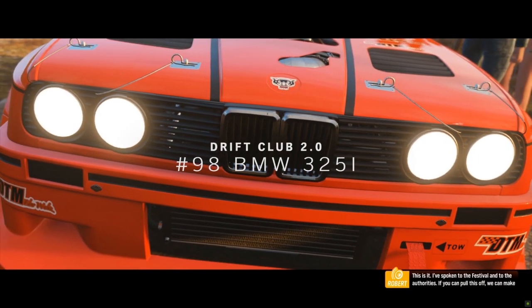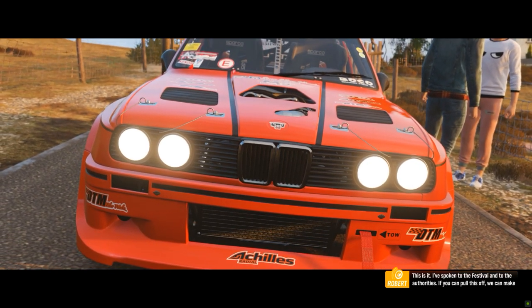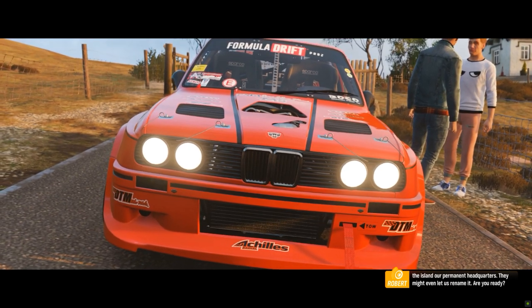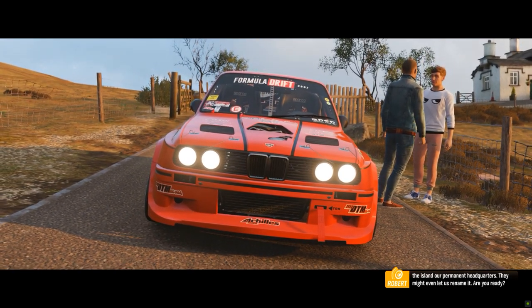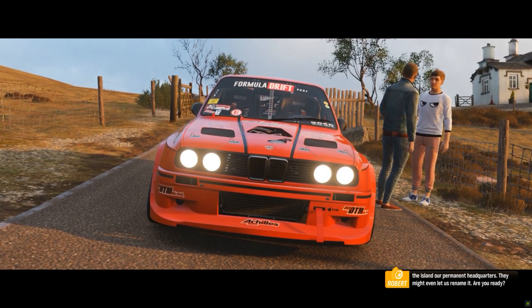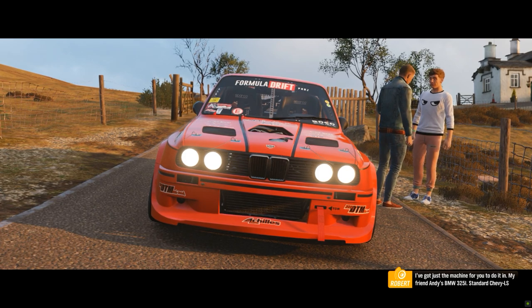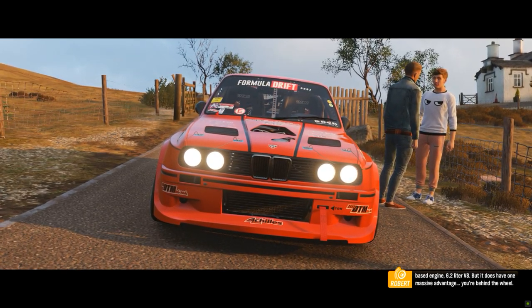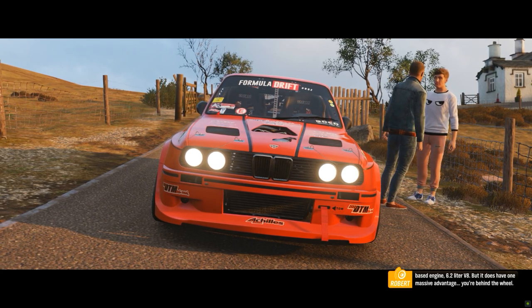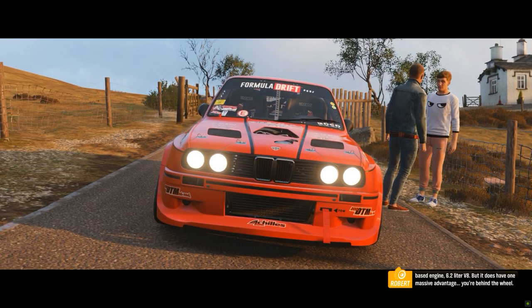This is it! I've spoken to the festival and to the authorities. If you can pull this off, we can make the island our permanent headquarters. They might even let us rename it. Are you ready? I've got just the machine for you to do it in. My friend Andy's BMW 325i. Standard Chevy LS-based engine, 6.2-litre V8. But it does have one massive advantage. You're behind the wheel.